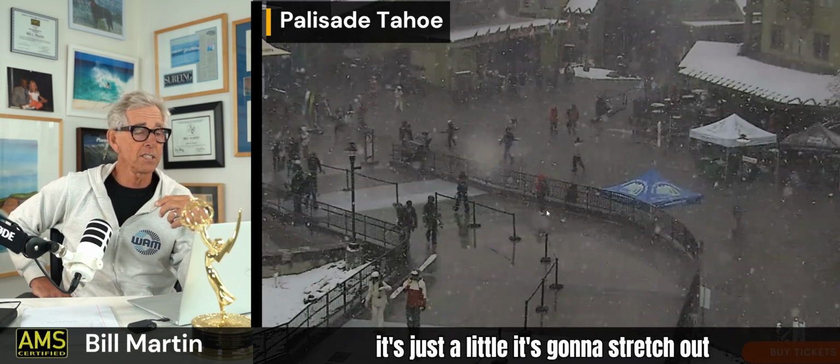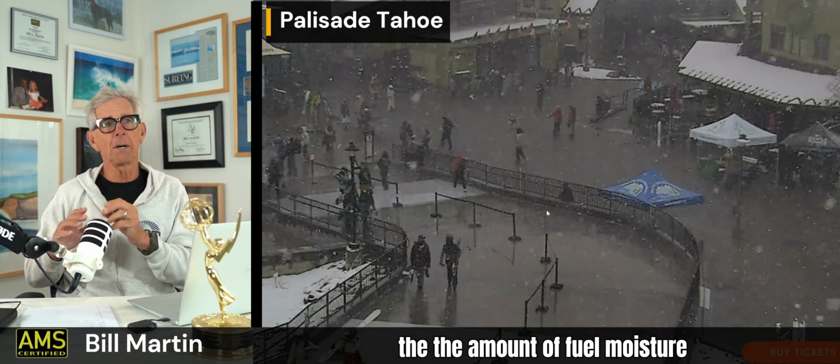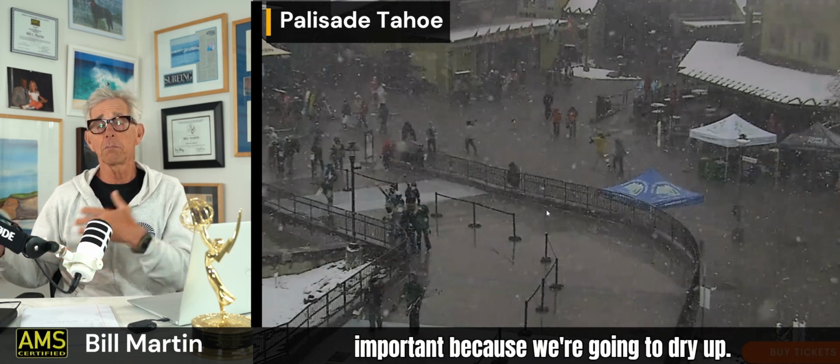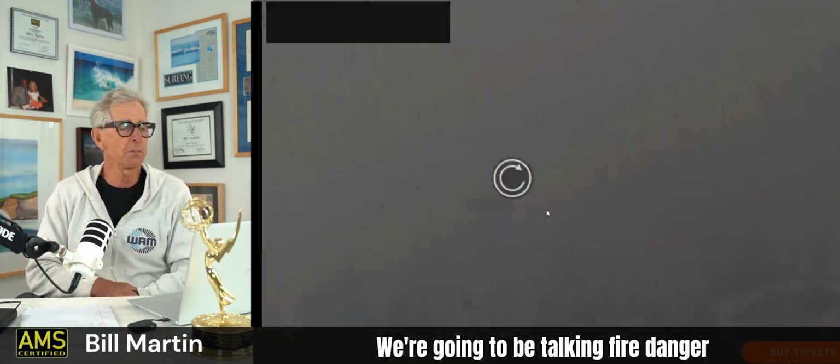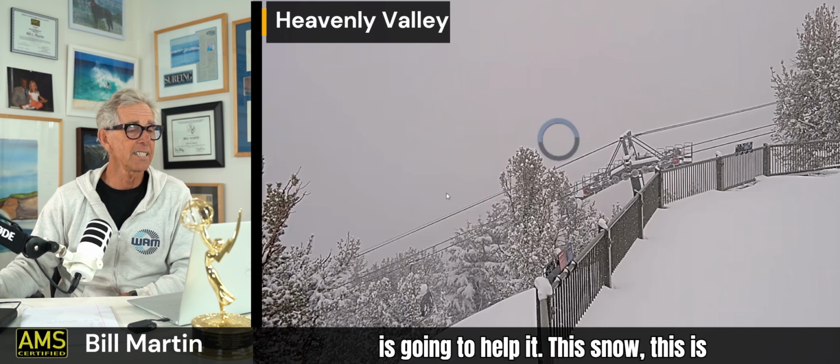You put it on the ground, it's going to stretch out the amount of fuel moisture into the next few months, which is important because we're going to dry up. We're going to be talking fire danger before you know it. There's no way around it. It's a season, right? So we're in our fire danger season. And this is going to help it.